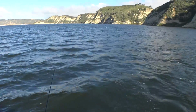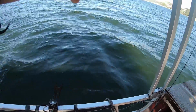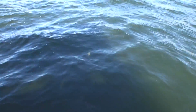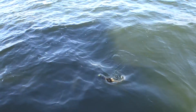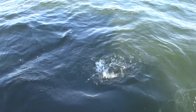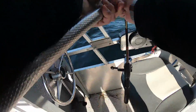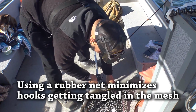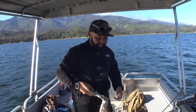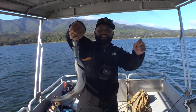That's a nice trout. That's a good trout. It is a nice trout. There he is. Oh yeah, that's a good one. Oh yeah. Oh my goodness. There's that rubberized net at work. So usually if you have the nets that have the cloth or the fibers on them, they get trapped pretty easily, but that's a good Cachuma Lake rainbow trout right there on the fire tiger.